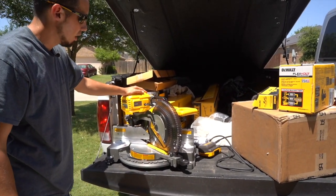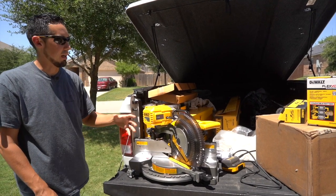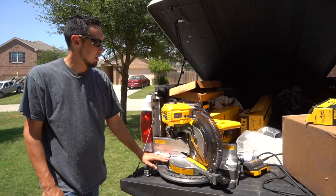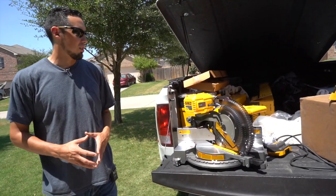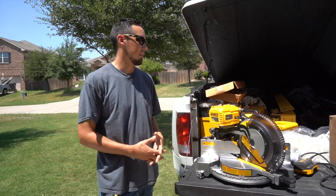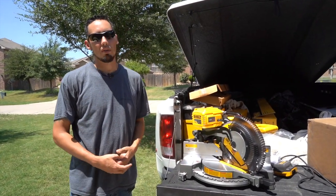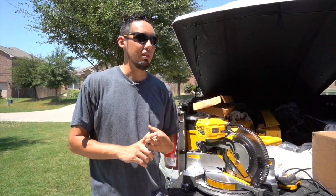This is going to be the one you're primarily going to see in future videos, because my slider is going to be going in the old truck and this one is going to be going in the new truck. But about why I choose to use 12-inch miter saws for the majority of my work is the fact that we're doing 5-inch, 6-inch crowns, 5 1/4 bases, 6-inch bases, and these are capable to do all those things nested or cut upright, which I'm a big fan of for efficiency.